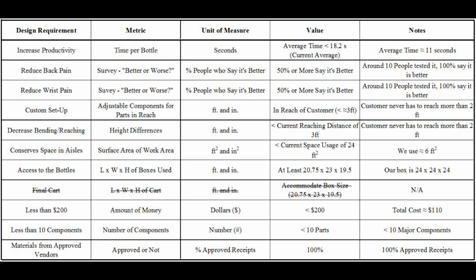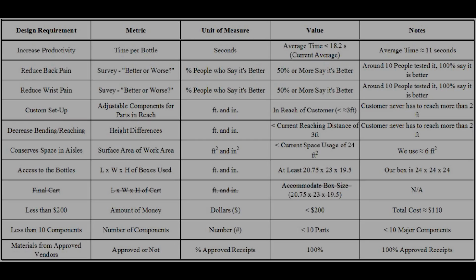As for productivity, the workers were generally more efficient using our nozzle tightener. Specifically, the workers with disabled limbs or limited dexterity could assemble a bottle in around 11 seconds, which is much less than the previous average of 18.2 seconds. Higher functioning workers were able to be more efficient without our mechanism. However, they all loved our mechanism because it reduced their wrist pain and back pain. All of the workers seemed to agree that our device made assembling bottles much more fun.